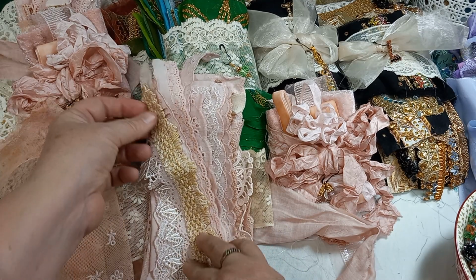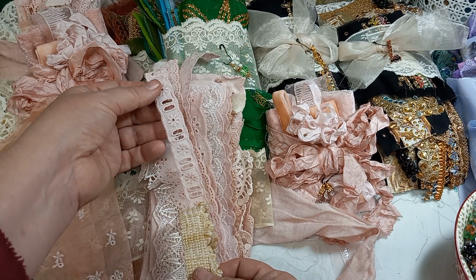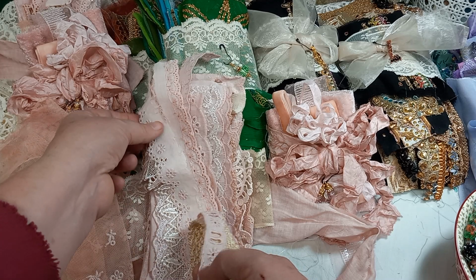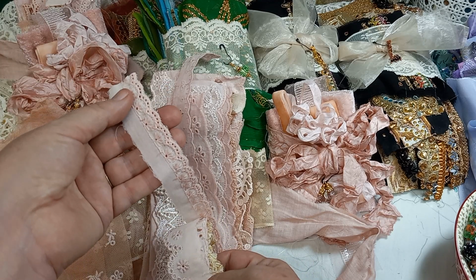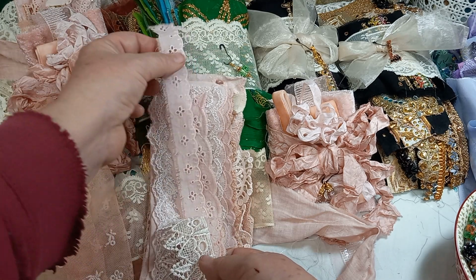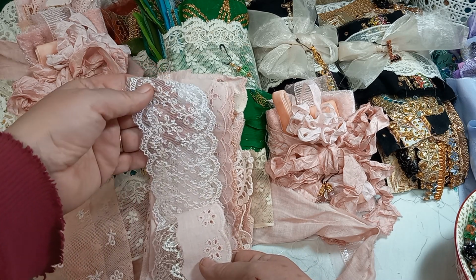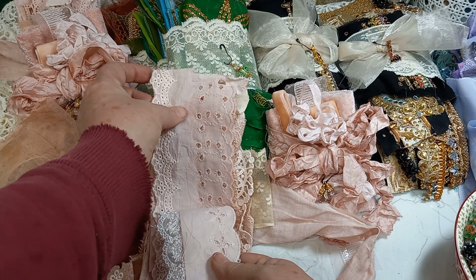Then there's just a bunch of different laces. There's a lot of cotton eyelet type laces in this package. Look how delicate that is. And this is my favorite. I think that one's gone now. And they're all in the varying shades of Victorian rose. That's what makes these packages so pretty.